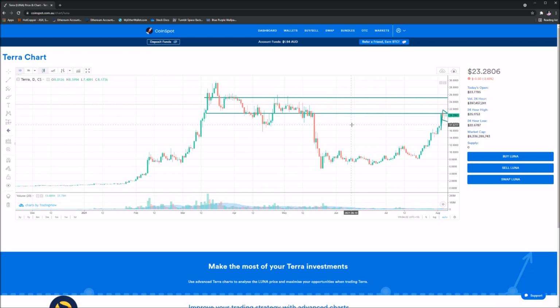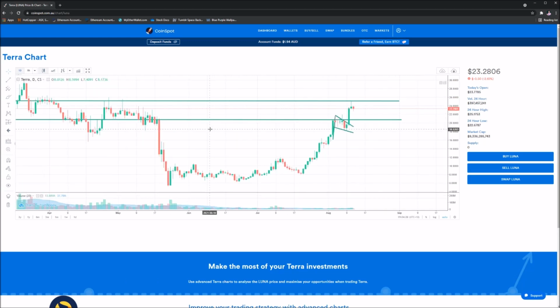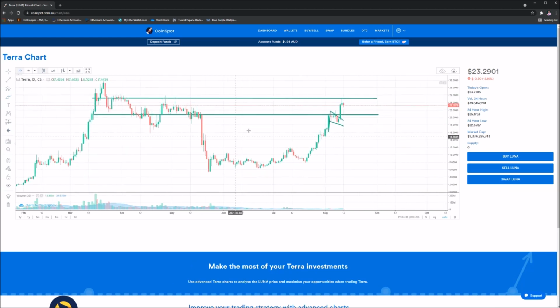So really exciting potential to come if history is one that does repeat itself. What is brilliant to note as well is we've effectively recovered from the big drop that we saw, which was that one right there. If we move the chart across, you'll see exactly that.